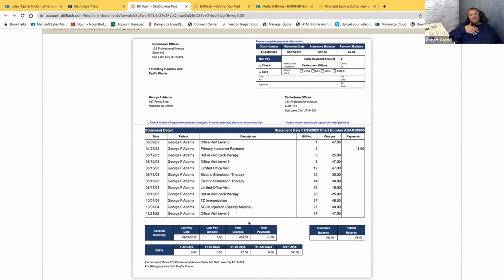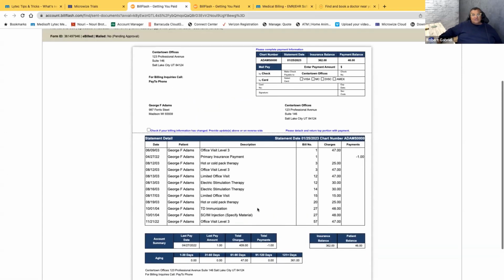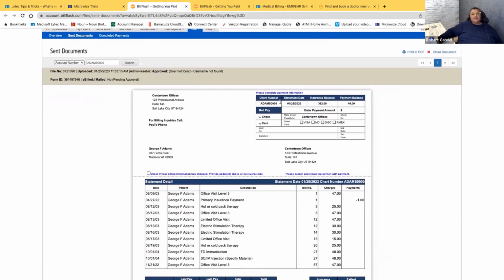So using Bill Flash, it makes it a lot easier to customize those messages, and it's beautiful to see it here on demand. So if Adam calls you a week from today, you see things here, you know exactly what Adam is looking at in their hand, what the statement looks like, what message is written on it. So you have up-to-date information. I highly recommend using this.